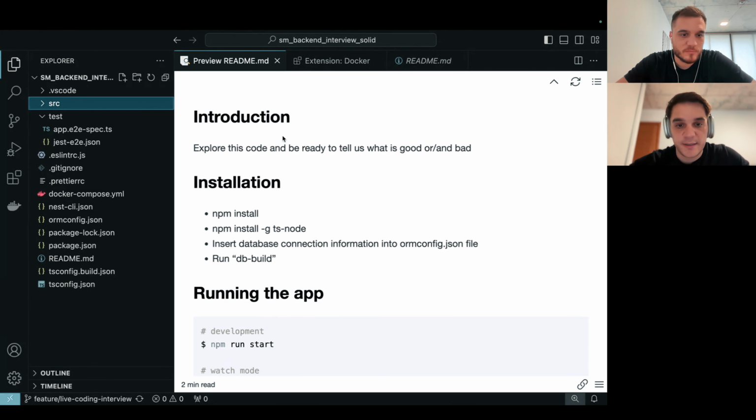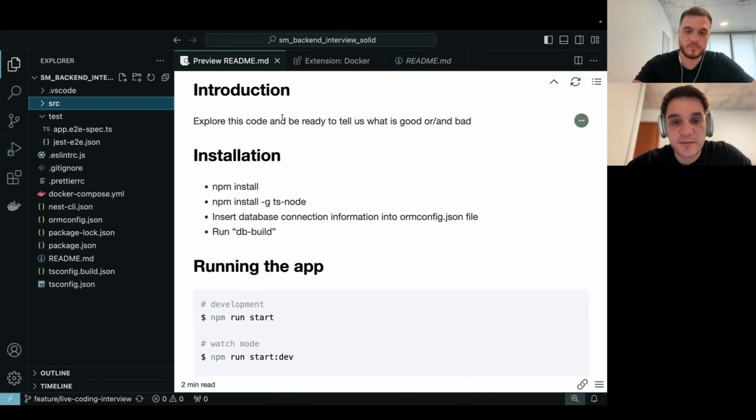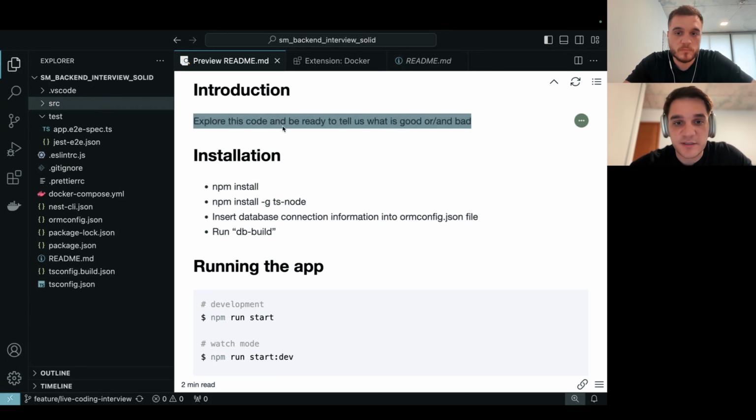Perfect. So, yes, this is exactly what I was presented with. It was a senior full stack, but with a very backend heavy kind of position with Node.js. They sent me this over a couple of days before, and this was basically the instructions. Explore the code and tell us what is good or bad.